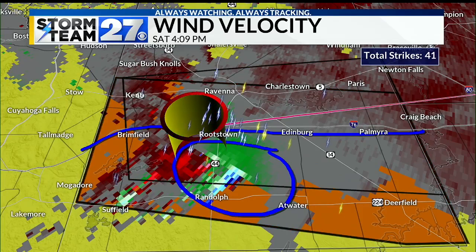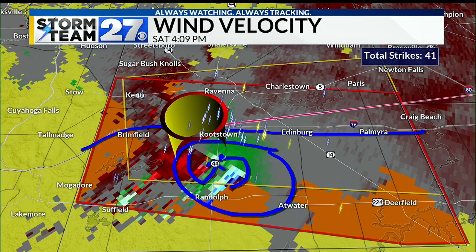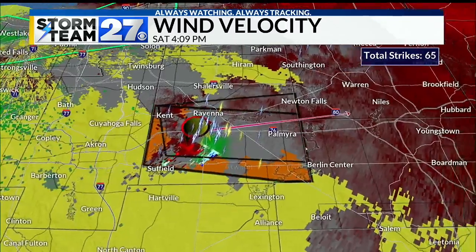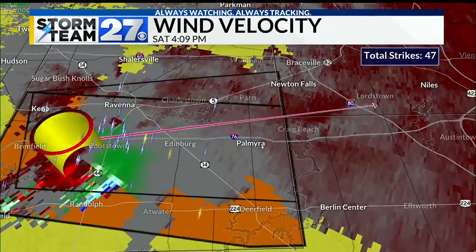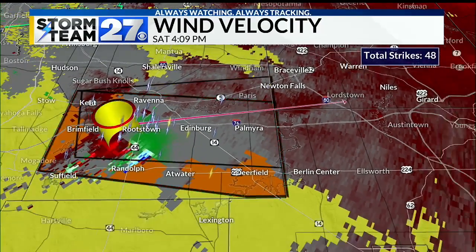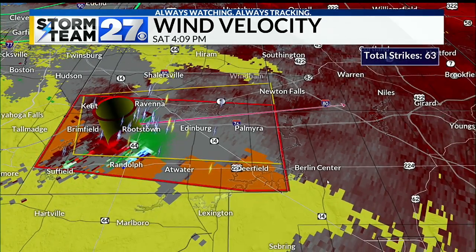And you can see these different colored rotations. This is telling us that we are seeing some rotation within this storm. And again, that is right around the Randolph area, currently right on 44, just north of 224. This will be pushing its way toward Palmyra, also over toward Craig Beach. So if you know anyone around the Craig Beach area, definitely want to give them some heads up there out on Lake Milton, as this storm is moving in that direction.